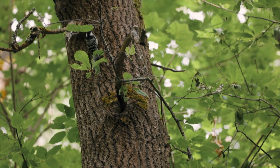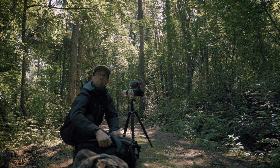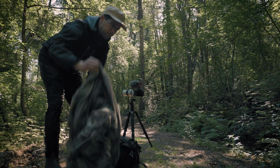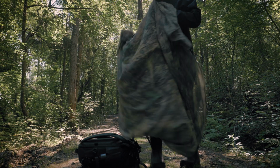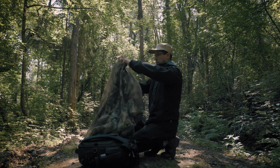In the spring, I found a lesser spotted woodpecker building a nest. I was able to follow the progress of the nesting during the summer. Occasionally, they would warn nearby.